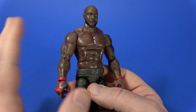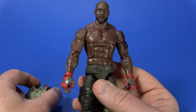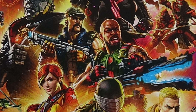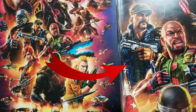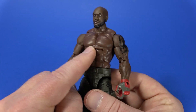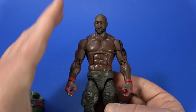Seeing this though, bare chest that you're not supposed to see unless you cut the vest off, I have a feeling that they're going to reuse this down the line. Gung Ho is pictured on the back, and he has the bare chest. Well, it depends. On the poster we got at Toy Fair, he's got a shirt look. On the back of the package, he's bare-chested. Could this be that? Sure, it's larger, but if you shorten down the legs, it'll give them a different height.